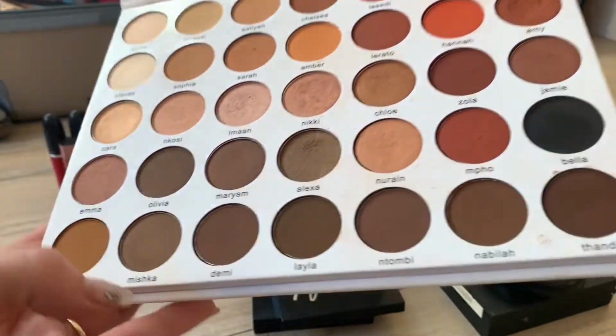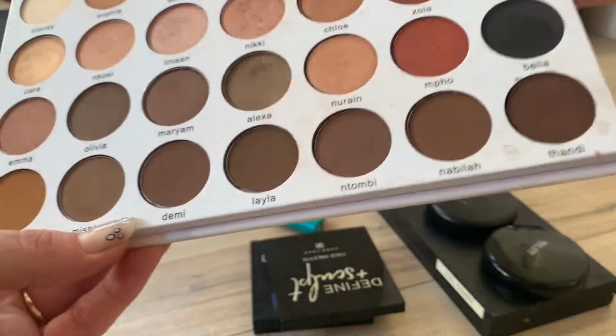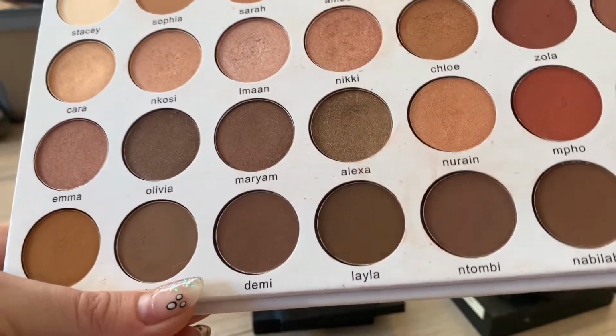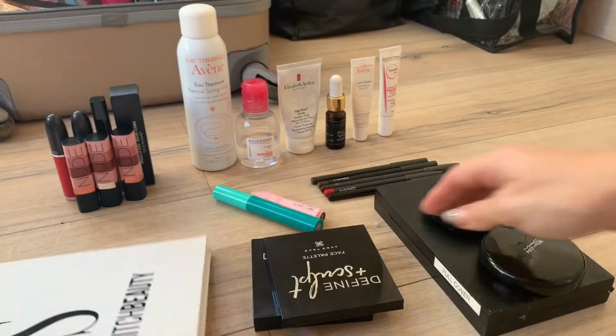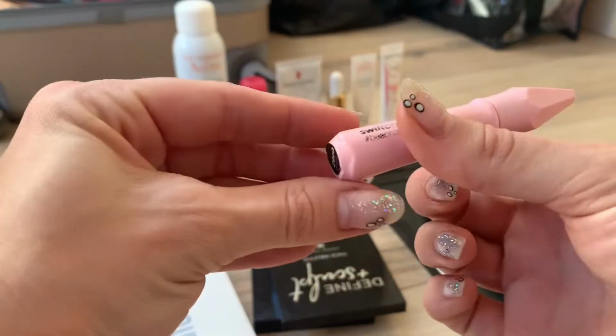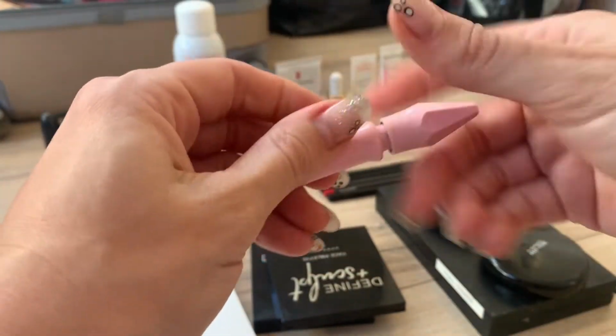For brows, I would be using these darker brown matte shades, and the Swiitch Beauty Beach Brow in shade 0, which is the clear one.